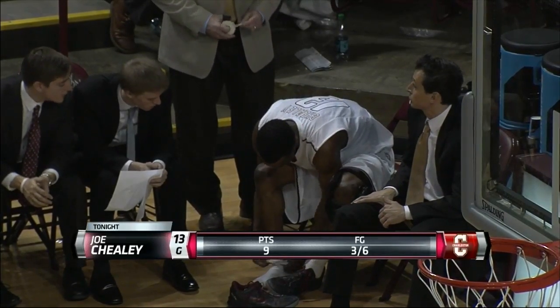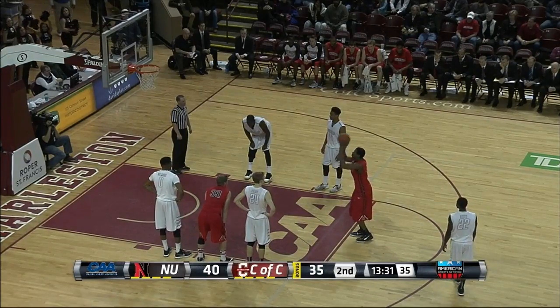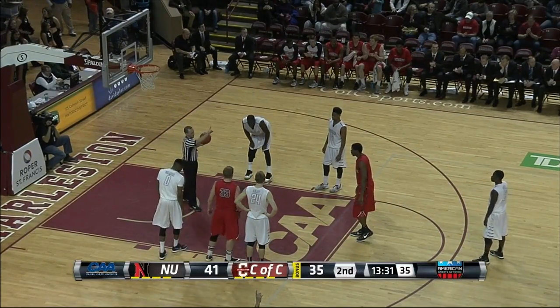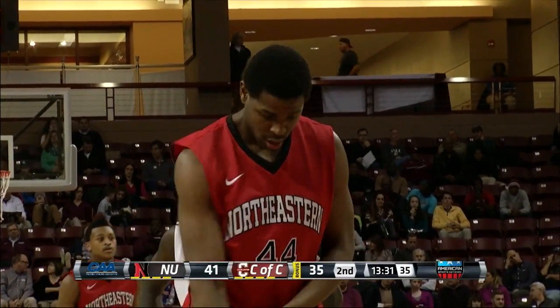Now it looks like they're going to look at his ankle. They can ill afford to lose him, especially with the tournament coming up. Reggie Spencer gets his sixth point. Good free throw shooter off the bench, almost 80%.